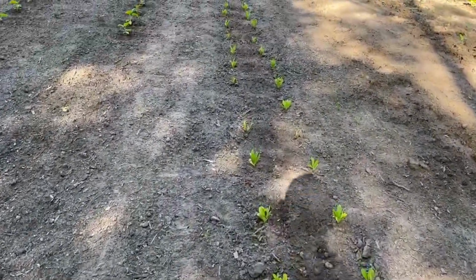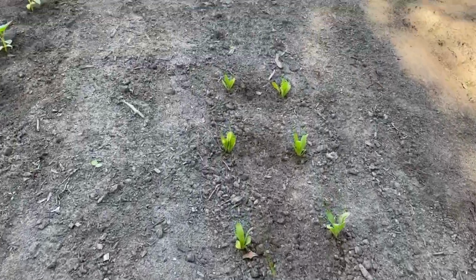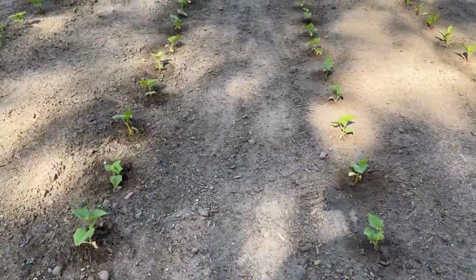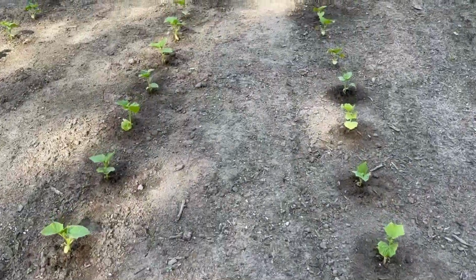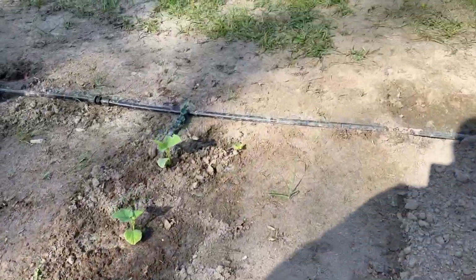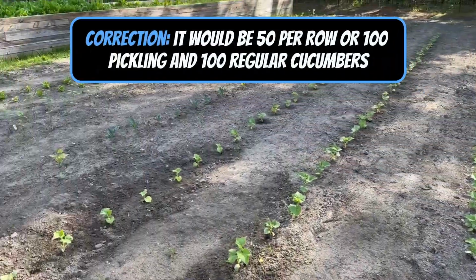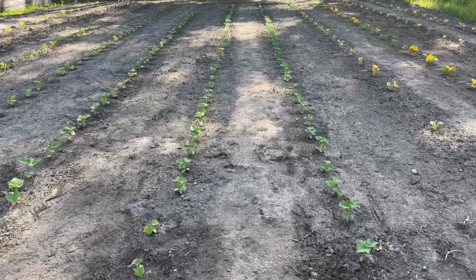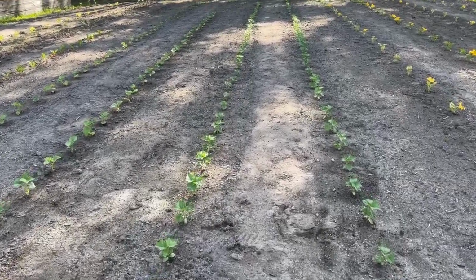I didn't have enough of my first round of Boston pickling cucumbers, so I just went ahead and stuck some flowers in there. These are some calendula. And then these two are 2 rows of Boston pickling cucumbers. Don't ask me how many are in these 2 rows, I didn't go back and count them. But if I have 2 full rows, it'd be 200 cucumbers. So those 2 rows are Boston pickling. These 2 rows are Corinto. Now I have almost 2 full complete rows of this. So we'll see how that goes.